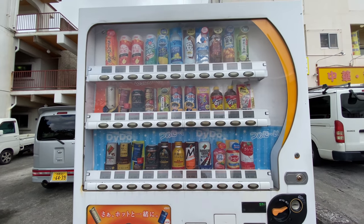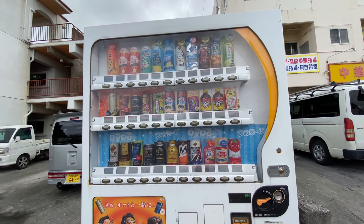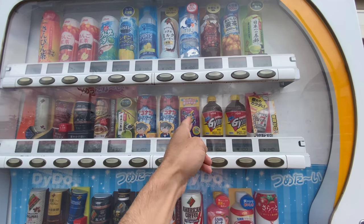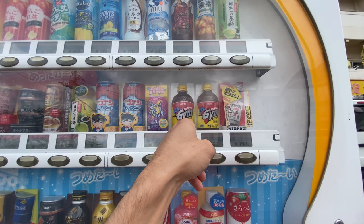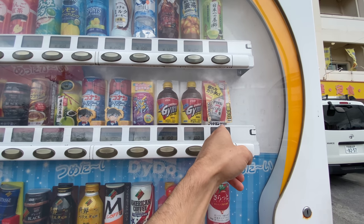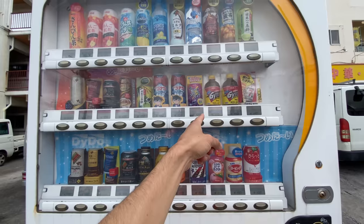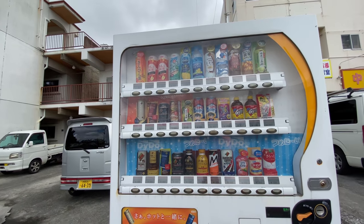And looking at this machine, you could see how few sodas there actually are in Japan. In this machine, there's actually only one soda. This is grape soda. And they do technically have this energy drink, which is carbonated. And I don't know if this might be carbonated, but that's really it, guys. There's one grape soda in here and everything else is juices and coffees and teas.